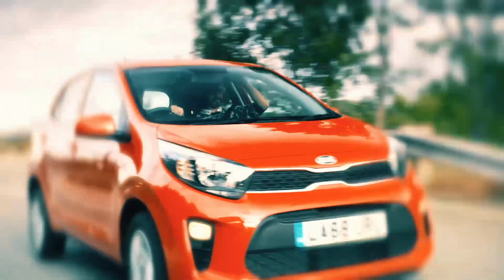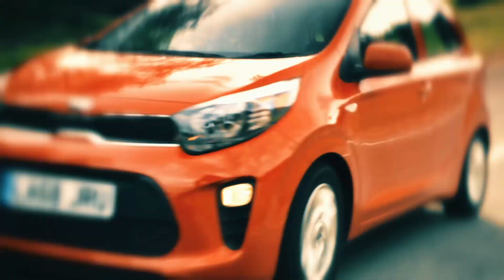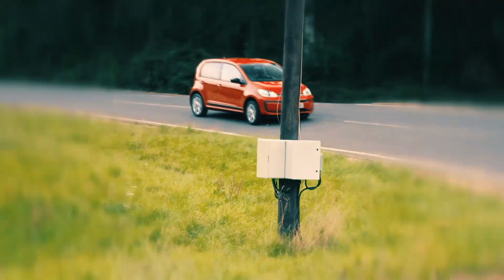So after the final round of our 10 grand car showdown, the Kia Picanto was the fastest around the Alpine circuit and a much more fun car to drive. It drives really well. I thoroughly enjoyed that. But the VW's superior build quality makes it a better car to live with every day. However, there can only be one winner.